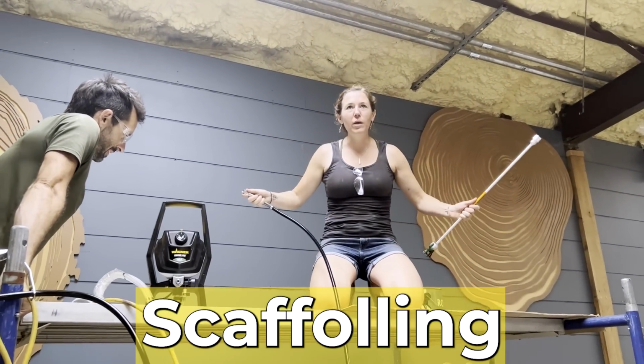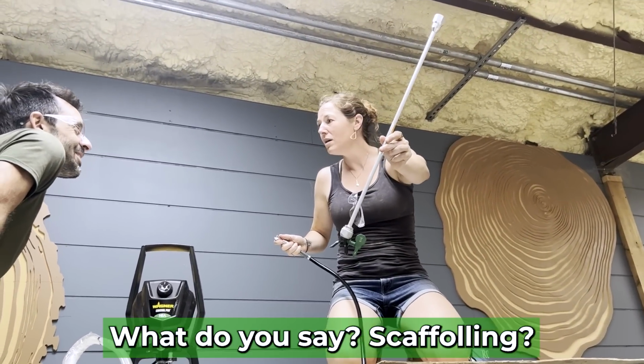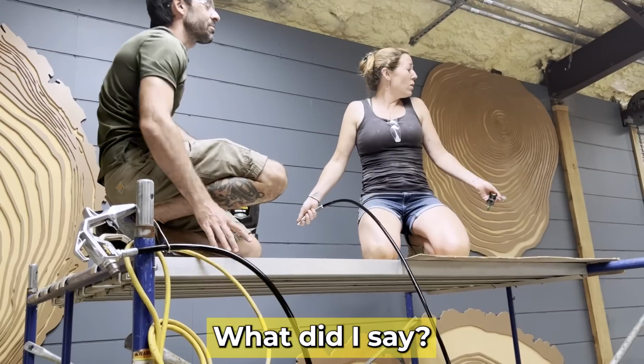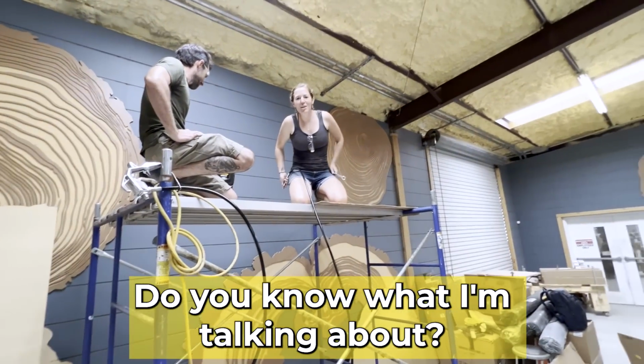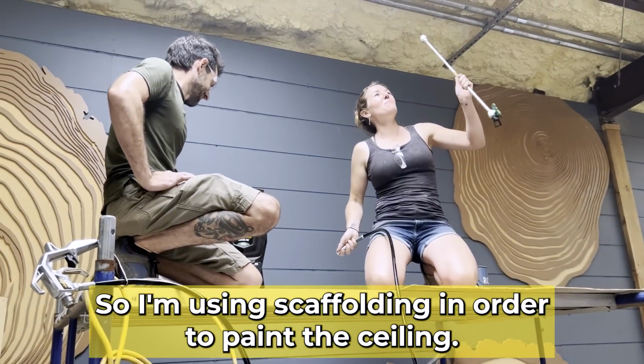Okay, scaffolding. Gonna be painting the ceiling. You got an extension wand in order. What did you say? Scaffolding? Is that not the right word? What did I say? I think you said some kind of fish or something. Do y'all know what I'm talking about? Yes, y'all do. So I'm using scaffolding in order to paint the ceiling.